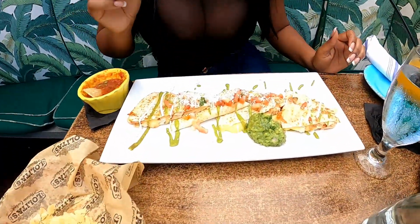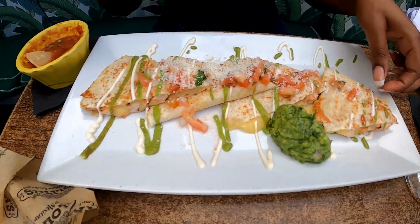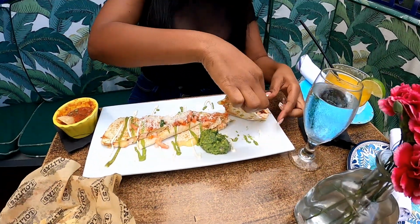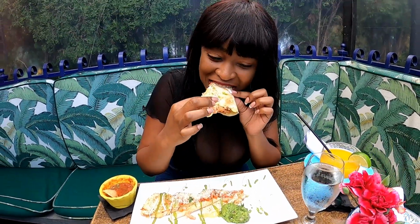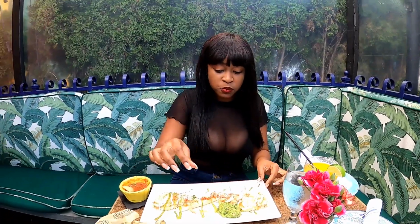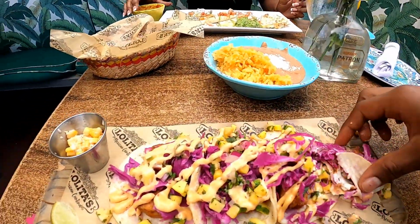Chicken is so tender. There's so much flavor. I love it. And I love quesadilla, so they did good on this one. Taking another bite. I'm drunk over here. This chicken is really good. It's like they beat the chicken or something. They tenderized it? Yeah.